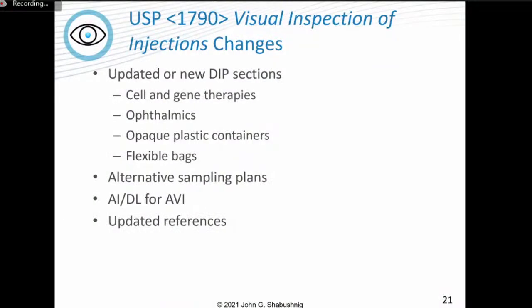What's changing? We are updating the sections on difficult to inspect products. Richard talked about ATMPs. We wanted to give more guidance on inspection methods and expectations for cell and gene therapy. We want to talk more about and give better guidance on ophthalmics and also product packaged in opaque plastic containers or flexible bags. These are difficult to inspect. We also expanded discussions for alternative sampling plans, especially when you have very small batch sizes. The traditional sampling plans may not be the best or easiest to use.